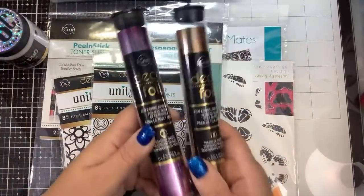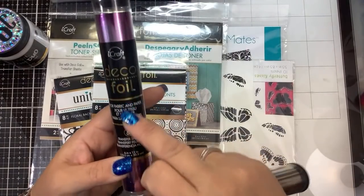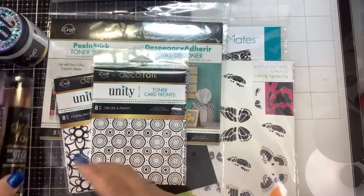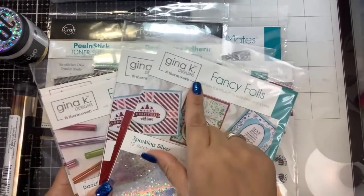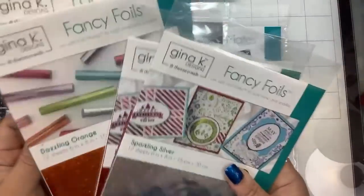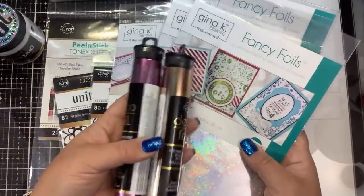So they do sell toner foils, and it says on here, iCraft deco foil, and it says transfer sheets, okay? Transfer sheets. Now they come in rolls, they come in sheets. Okay, so you can see Gina K is just one of the companies that puts her name, her branding on here. But these are all ThermoWeb deco foils. So they come in sheets, they come in rolls. It's just a matter of personal preference.